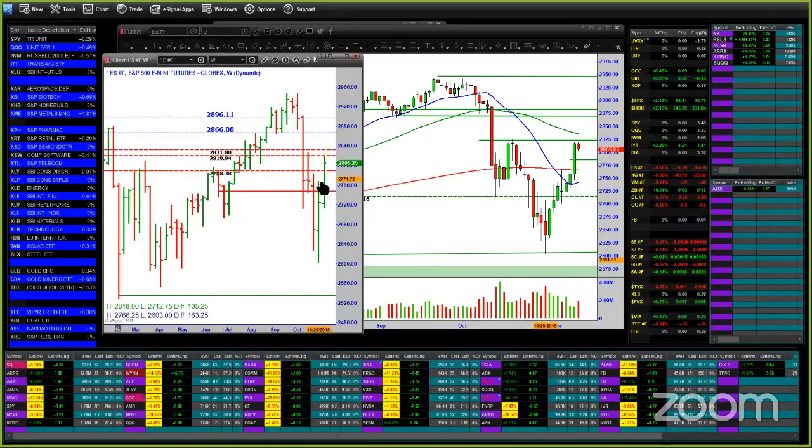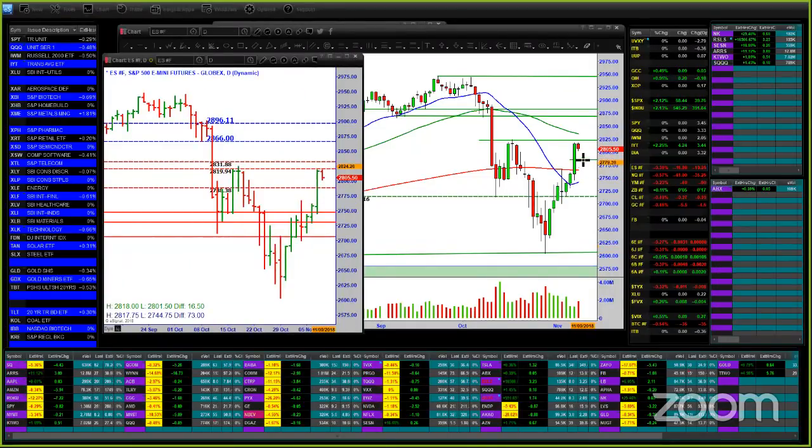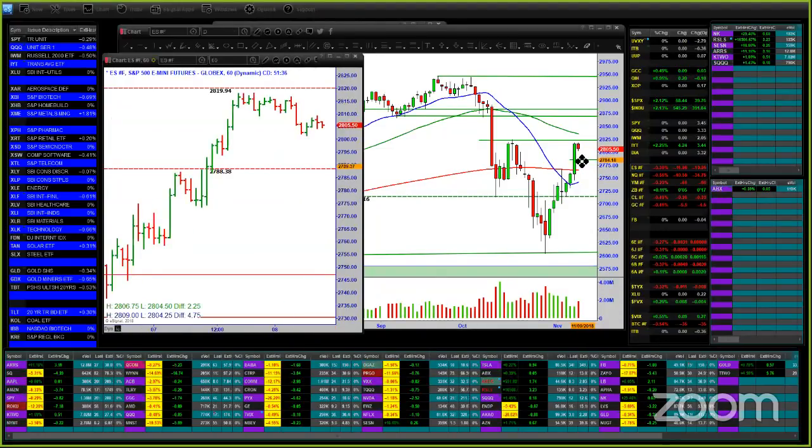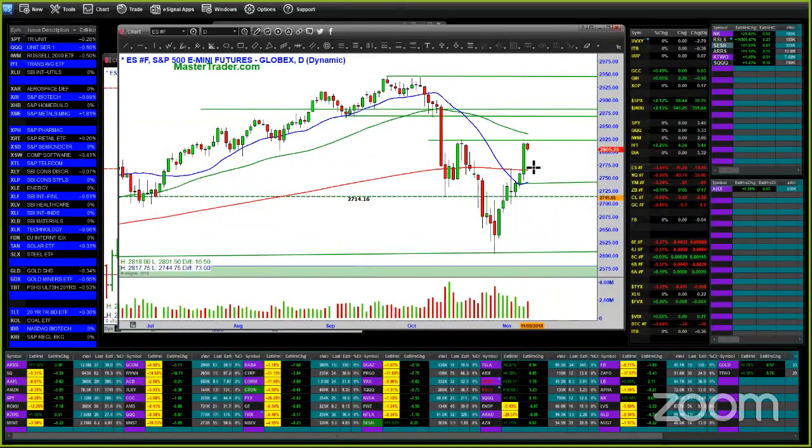You've got two big bars, and you can see the range expansion here has been really big on the way down and now up. And it's up into this resistance here. And now it's going to be a wait and see if buyers are going to stay in control and stay in that upper half there. And let's say it pulls back into here. That would be the next support level.